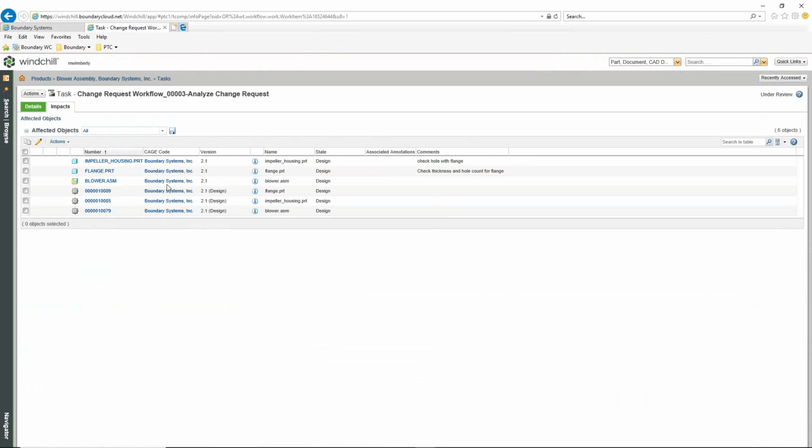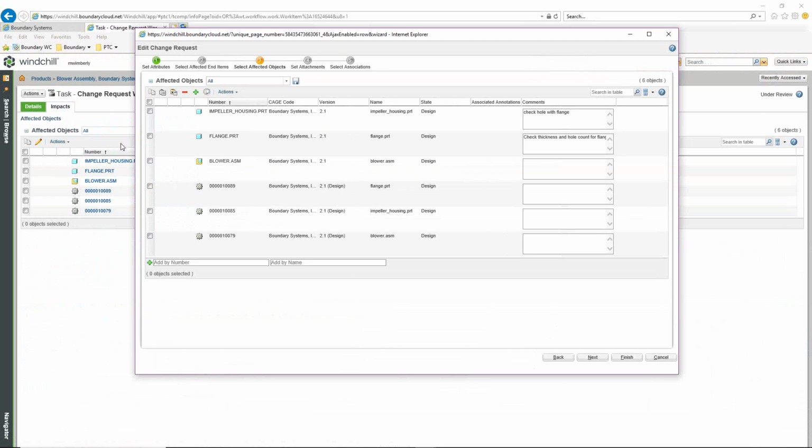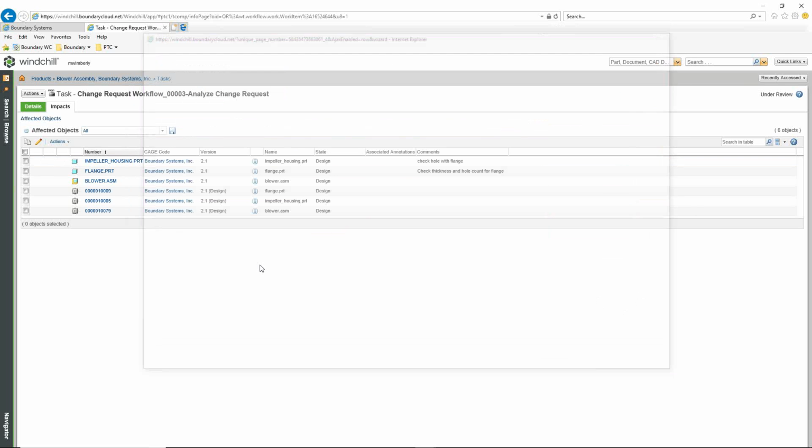I can look at the items that once again are impacted here. If I need to change any of this information, there's the edit. And when I go in and edit, it takes me right back into the change request, and I can add any additional information. For this one, it took me right to the affected items because that's where I was, but I can still go to any of the additional areas to add any additional information as necessary.